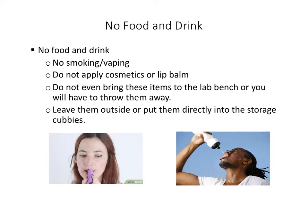Alright, so first, no food or drink in lab. So no smoking or vaping. Don't apply cosmetics or lip balm, right? So this is really common. You don't think about it. You put on some chapstick, right? If you need to do that, step outside of lab first. And I prefer, don't even bring these items to the lab bench. If you set a drink down on the lab bench, technically I have to ask you to throw it away. So keep these things in your backpacks, or keep them in the cubbies, or set them on the windowsills outside of the lab. Don't bring your food and drink into the lab.